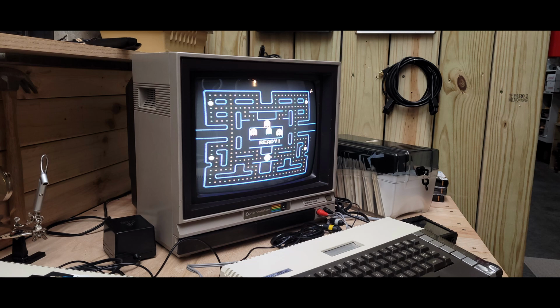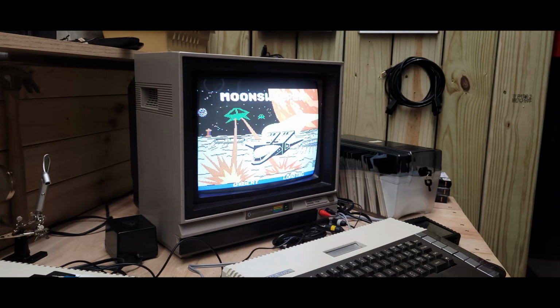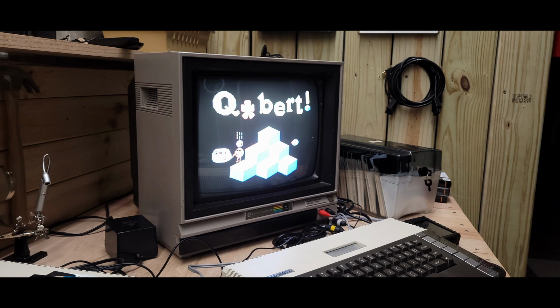It was amazing to see that running on the NABU. Another game that they had here was Moon Sweeper, and that's the splash screen of that. And then the last game was Qbert, and that worked just like the arcade.